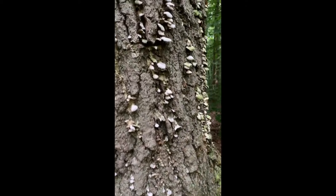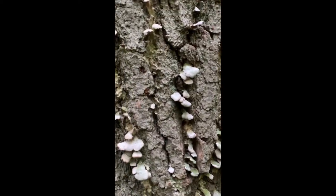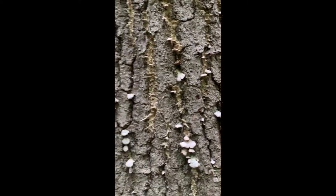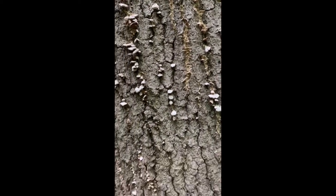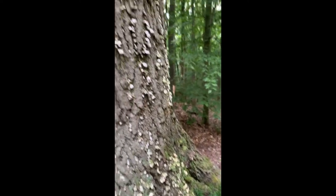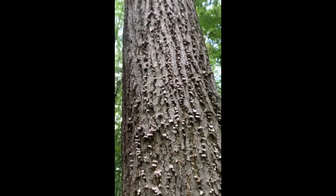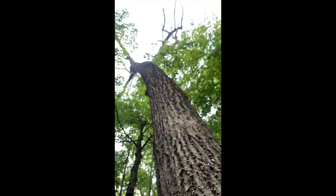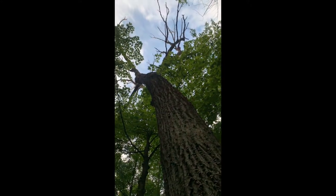And you have to imagine that their hyphae are digging in there to release the enzymes and get the nutrients. So that tree is covered. Doesn't mean it's sick or anything. It's actually a pretty big tree. And yeah, it's not sick. It's actually dead. There are no more leaves at the top of that tree.